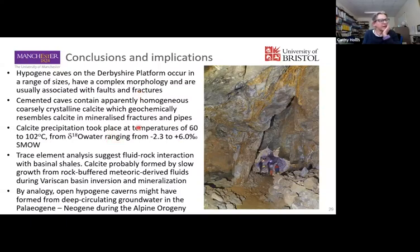The precipitation of that calcite seems to be at about 60 to 102 degrees centigrade, suggesting meteoric through to quite evolved crustal fluids precipitating it. The trace element data suggests lots of fluid rock interaction with the limestones, I should say limestones as well as shales there. There's just good evidence of deep circulation and fluid rock interaction, probably with at least some contribution from meteoric water in the system.